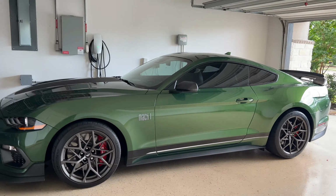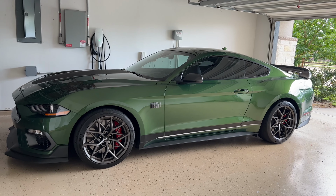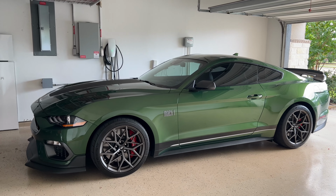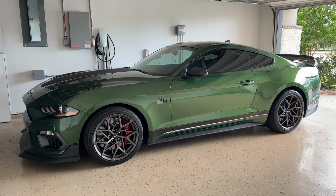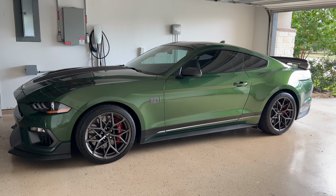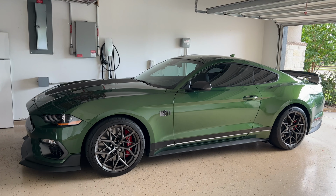This is fairly unique. I think I've seen the Mach 1 a couple of times in the street since it came out, but it wasn't the track or handling package. This makes the car very exclusive, and I also think the color makes it extremely exclusive. I don't know how many Mach 1s with the track handling package in Eruption green are out there. I would imagine very few. Most people prefer that grayish, kind of whitish color, but this car is special.